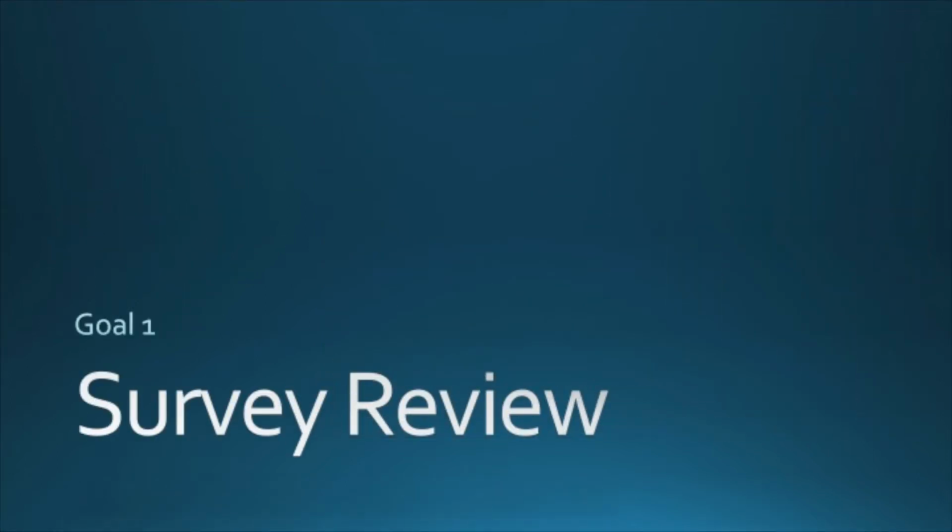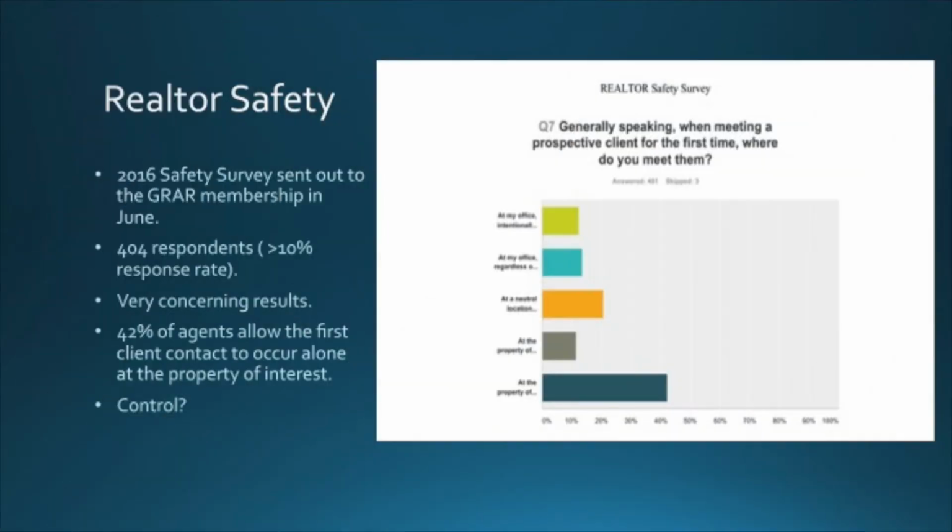So we'll go right into the survey. One of the most alarming things that we found in the survey, which had a little less than a 10% response rate from our membership, was that the vast majority of agents, when meeting their prospective clients for the first time, were choosing the property of interest as a location for the first contact. 42% of agents that were sampled indicated that they met their client for the first time at the property for which the client had interest.